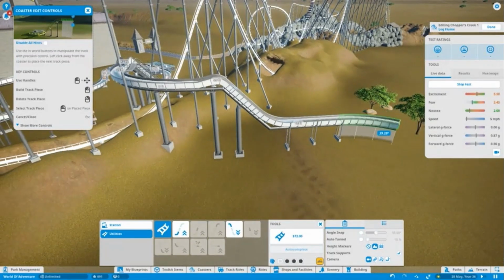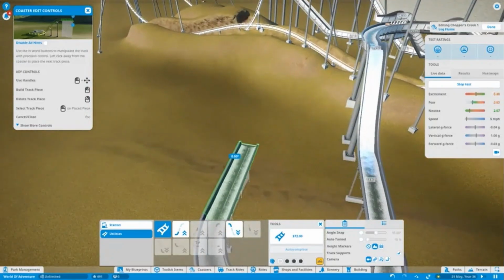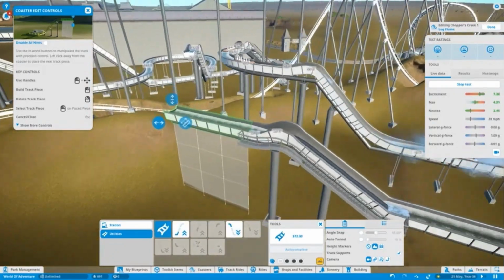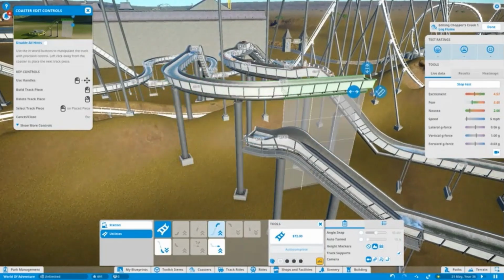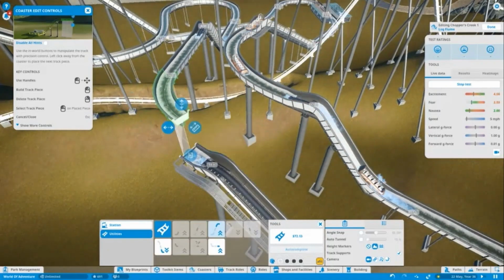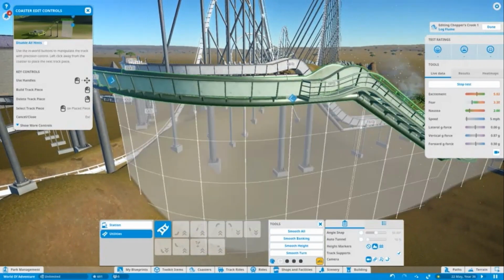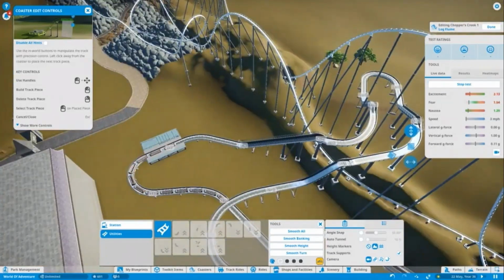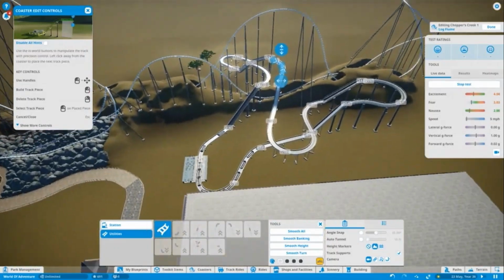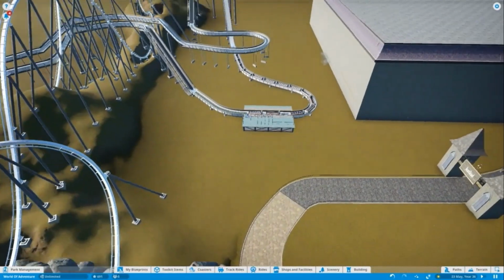So this is now the second drop of this log flume. Just wanted to make it a bit longer because I thought it was a bit short after watching the POV. There we go. So you can see just connecting those pieces up, just making sure it's all at the same height so there's no sudden dips. And there we go, so you can see just raising that bit up there to make sure it's all on the same level. There we go, just added another drop in there to make it a bit longer, a bit more exciting.